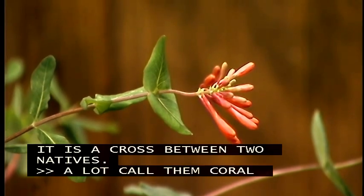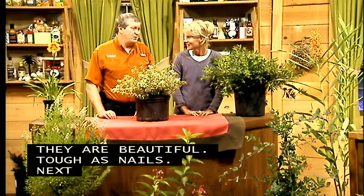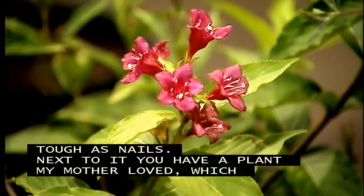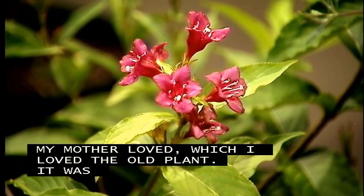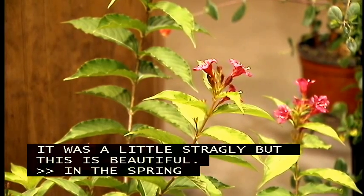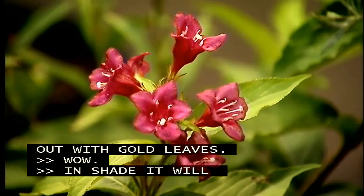And then next to it, you have a plant that my mother loved, which is, I love the old wild weigela. It was kind of a little bit straggly, and it had some yellow flowers, but this one, beautiful. It's called Weigela aurea. And in the spring, it comes out with gold leaves. Gold. Wow. And even in shade, it'll stay gold. Now, the heat might revert it maybe in early July to some greener, but still looks beautiful now.